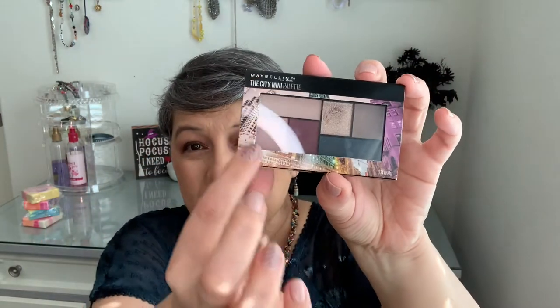And I loved this. I kind of wish it was part of the actual packaging, but no, you take it off. And this is the little palette. And I have used it already, as you can tell. And I liked it. I really liked it. I'll do some swatches so you can see.